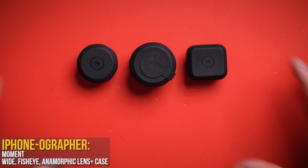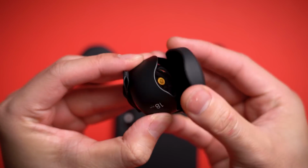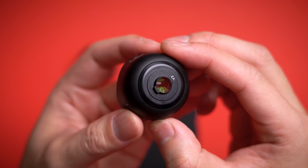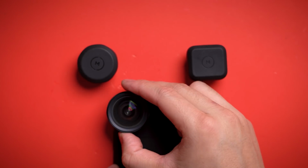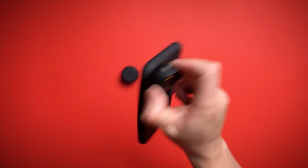Now for the aspiring photographer or YouTuber, a Moment lens will completely take them to the next level. Although you must pair it with one of their cases, these are hands down the best phone lenses you can buy with your hard-earned money. Encased in metal and just nothing but sweet, sweet glass inside. With their photo cases, you simply twist to install and these babies aren't going anywhere.